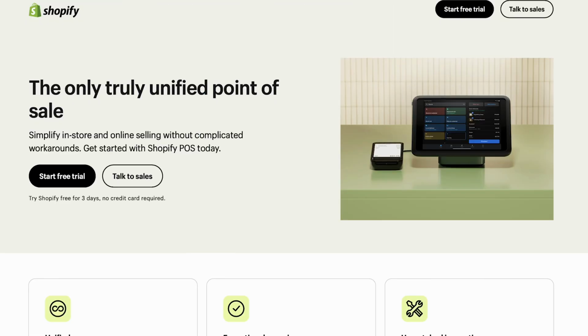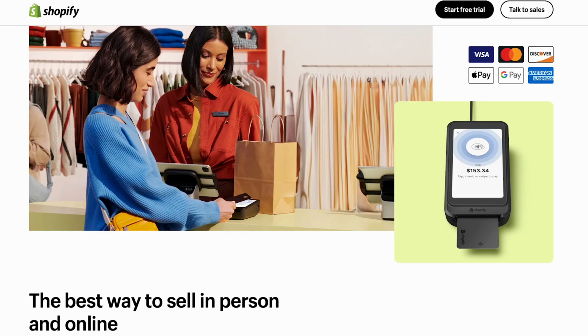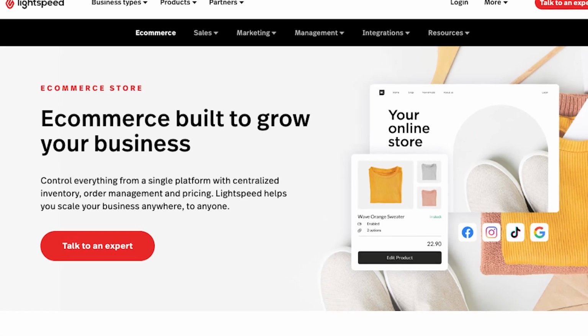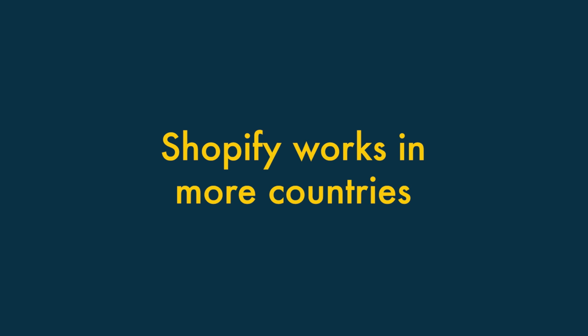When it comes to the price of doing business, Shopify takes the win. You can use its POS system for as little as $5 per month via Shopify's entry-level starter plan, while Lightspeed's equivalent entry-level plan will cost you $25 a month. 2. Shopify works in more countries.